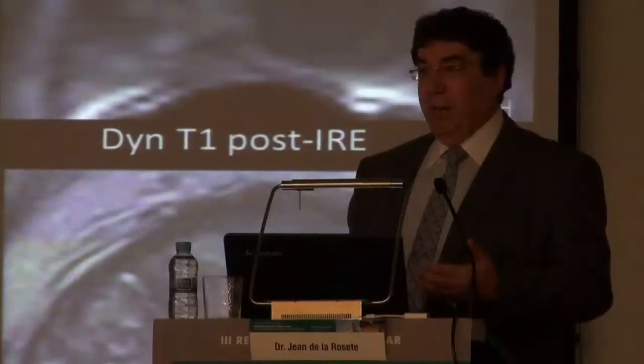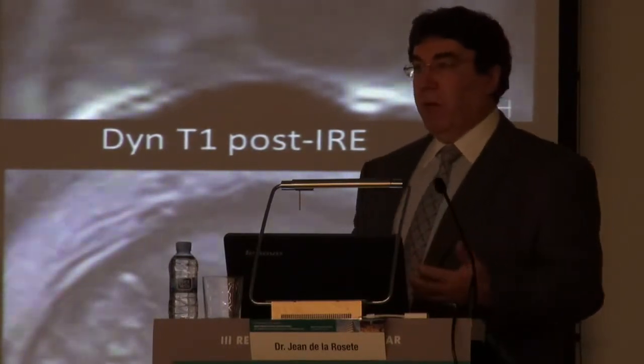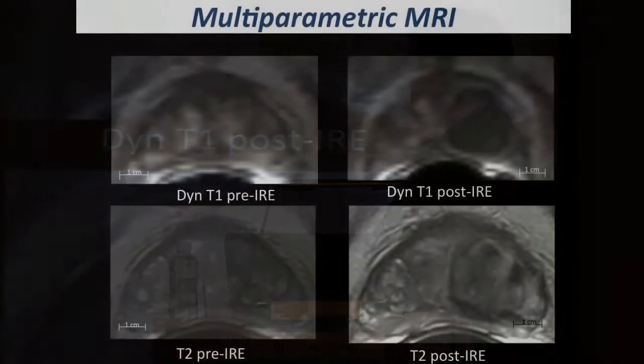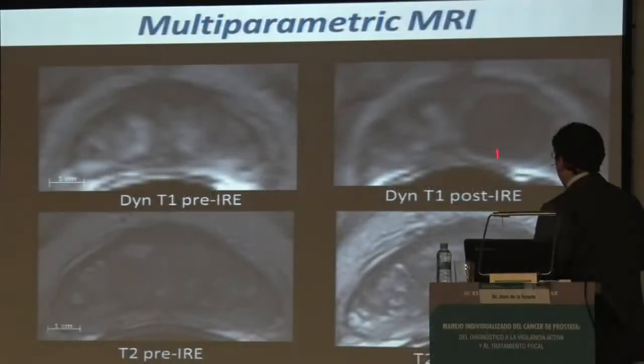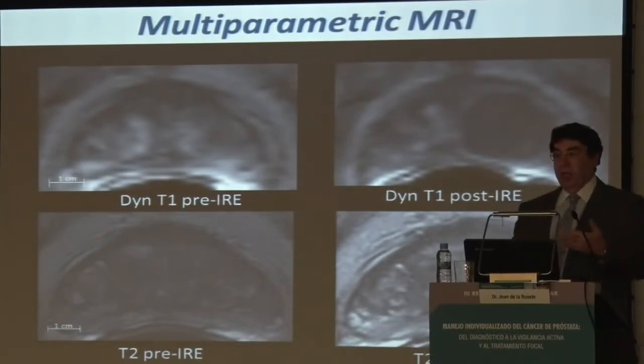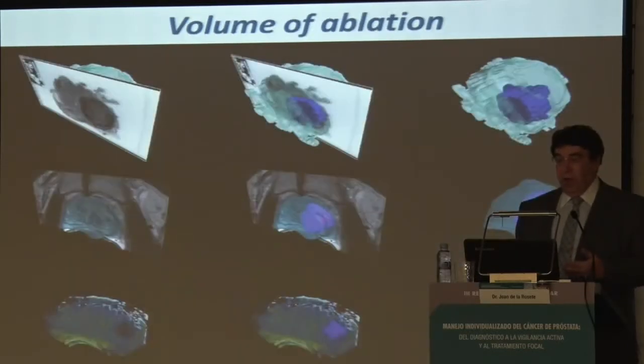The same goes for MRI. MRI time is more expensive. We are depending on our friend, the radiologist. But again, if you look at MRI, you can see that the treated area on MRI is more or less matching with ultrasound. And I think this makes both MRI and contrast-enhanced ultrasound very attractive if you want to evaluate the effects post-treatment.